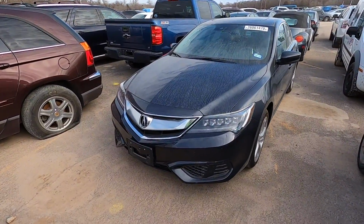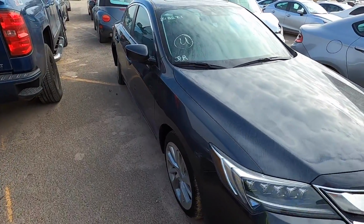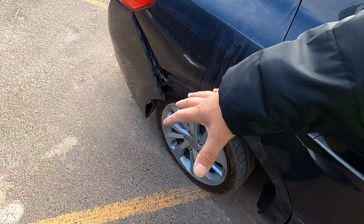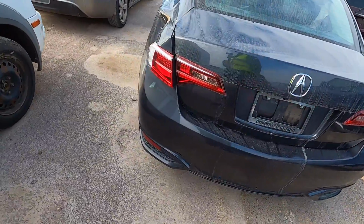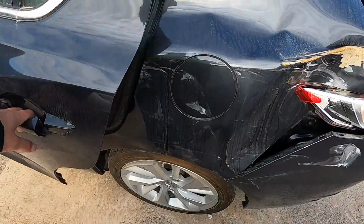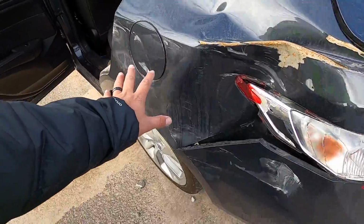Next on my list, a 2016 Acura ILX. I had to come look at this because, yeah, okay. So this is another one I got carried away on. I saw the pictures of the front and I just jumped on it. So the rear end is twisted. Oh, wow. Yeah, okay. So we got some pretty significant quarter panel damage. This is probably going to go beyond just the outer skin here. Looks like the door survived, but from right here back, this is done, man. Look at this. That's significant damage right there.